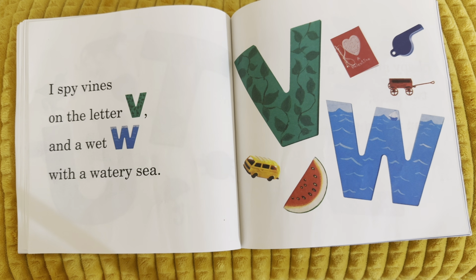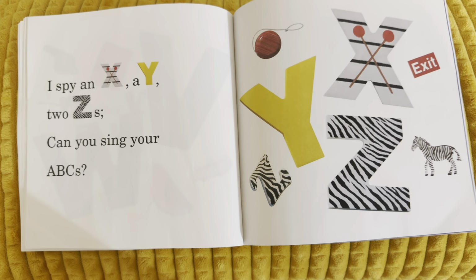I spy vines on the letter V, and a wet W with a watery C. V and W. Oh, I spy a watermelon. W, watermelon, watermelon. I spy an X and a Y, two Z's. Can you sing your ABCs?